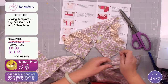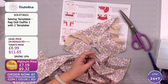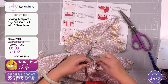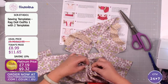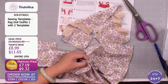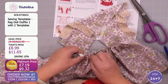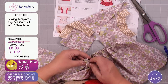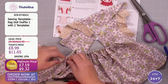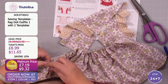Now, I'm just going to gather, just big stitches back and forth. I just literally want this thread to hold while I gather and pull everything together. What you want to do is make sure that the gathers are sufficient to go around that bodice, because obviously the fabric is much larger, much longer than the bodice is. So you want to make sure that you've got enough and you've got an even spread of all those frills. Back and forth a few times.